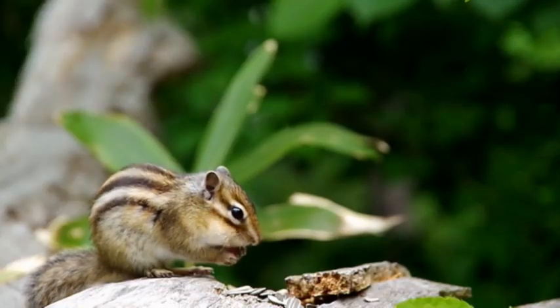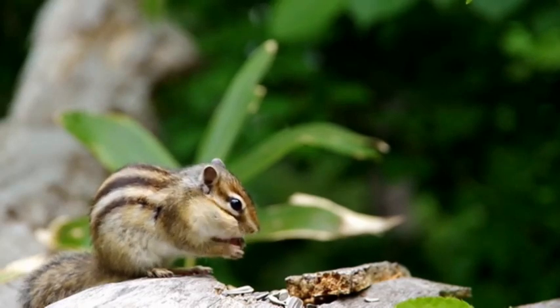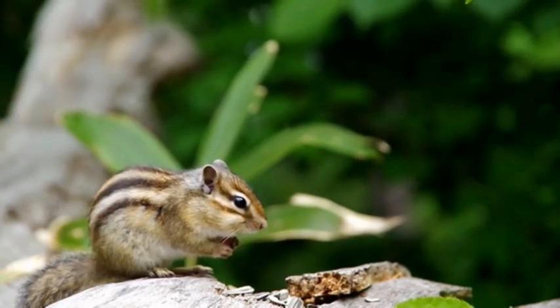Their day begins with a burst of energy, searching for seeds, nuts and fruits that make up their diet. They are particularly fond of acorns and berries, which provide essential nutrients.